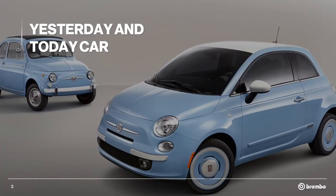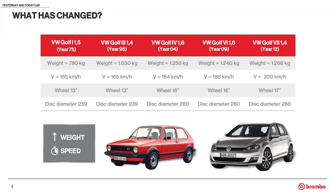Let's start by looking at the differences that already exist between the cars of yesterday and the ones on sale today. To get a clear idea of what has changed over the years, let's take one of Europe's best-selling cars, the Golf, as an example. The first generation of the compact German hatchback was launched 45 years ago. To provide an example, we have taken 5 different models, all with similar-sized petrol engines, ranging from 1.4 to 1.6 liters, from the Mark I to the Mark VII Golf, which is the penultimate in the series.